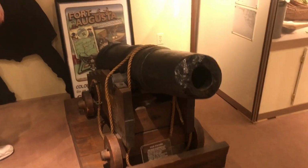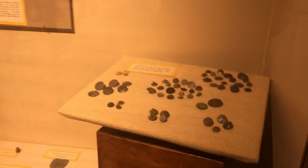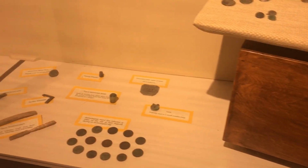Wow, very cool. This is a battle flag of the Augusta Regiment. It's actually a British naval flag, but that's what they adopted for their battle flag. Okay. And then over here we have a lot of buckles off of shoes and buttons off of uniforms. We have some toothbrushes here that are made out of bone with bristle in them, and different artifacts in this case here. And all of this is all found here, huh? Yes, all found on site.